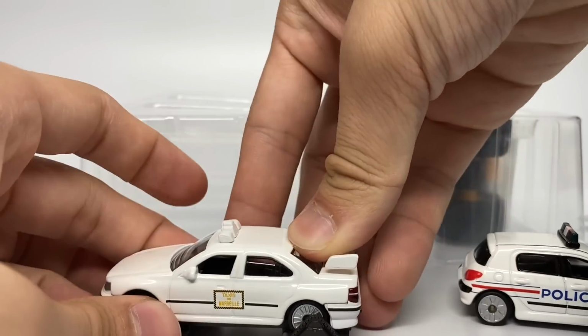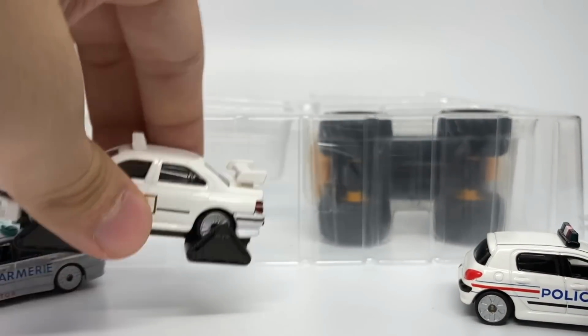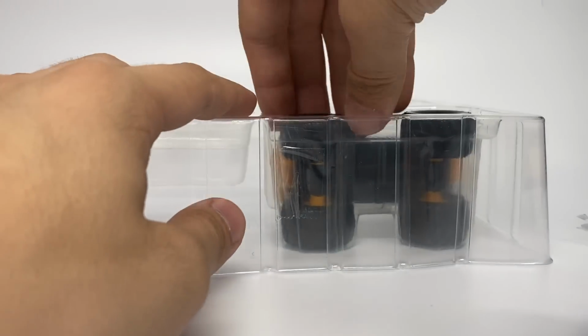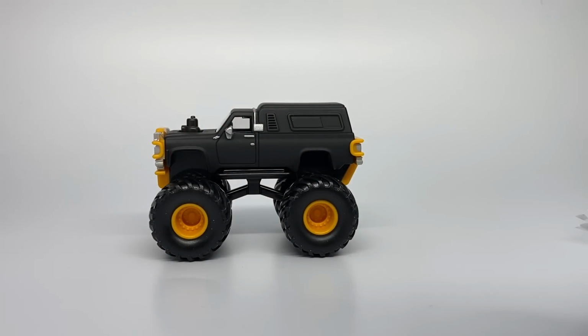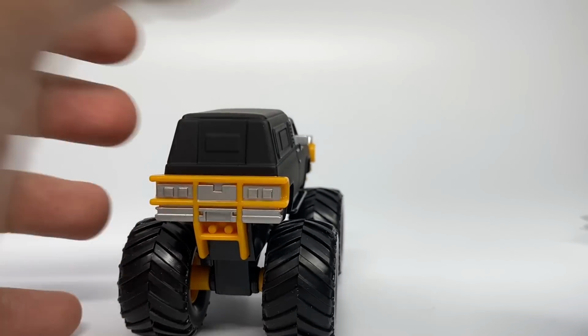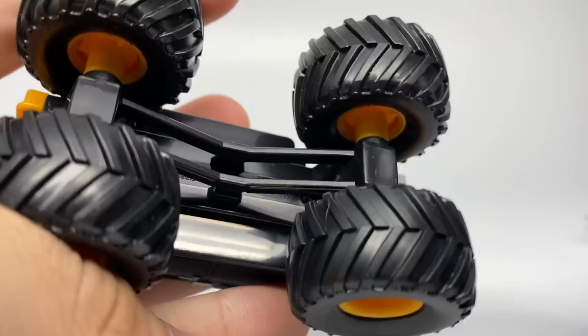So if we put this on here, you can see it's like a little sled for the taxi. That's pretty cool. But the main focus is the monster truck itself. And this is, again, the rarest monster truck in the world that we know of currently. I call it the Taxi 3 monster truck, obviously for the basic reason that it's from the movie. But this is an official Hot Wheels Mattel licensed vehicle.